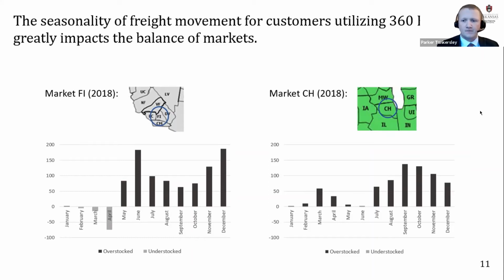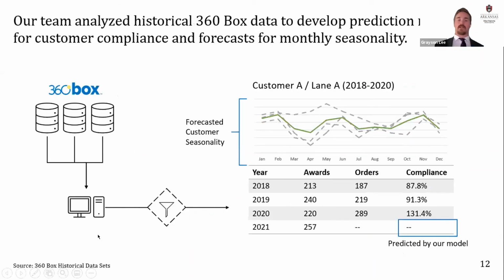So, up until this point, our team has really been focusing in on this idea of compliance and seasonality, and more importantly, what these values mean when it comes to balancing these trailer networks for 360 box. The beginning of this spring is when our project really began to shift. We received a large data set from 360 box that contained all of the freight that they had shipped from 2016 to present. With this data, we set out with the goals to build models and forecasts to be able to accurately predict customer seasonality and customer compliance.